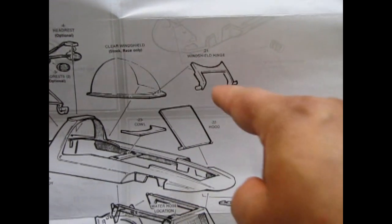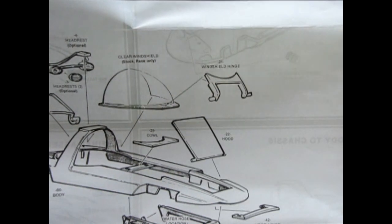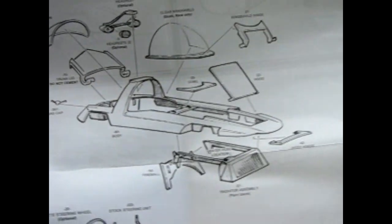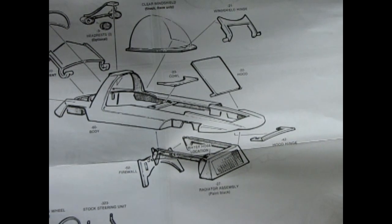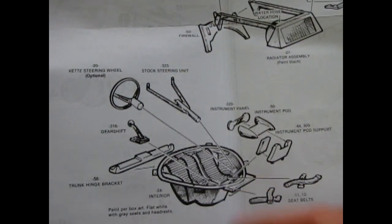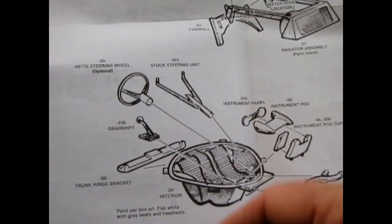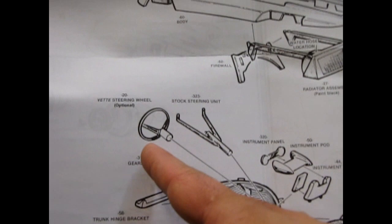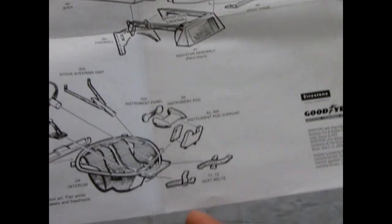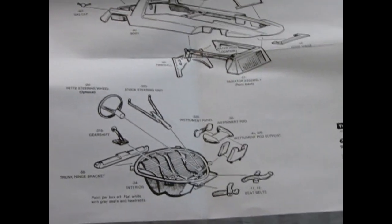There's one for the front of the hood, and then there's one that helps you raise the windshield up and down so you can get in and out of the car, and there's a hinge on the trunk. So you have 3 hinges in one model. Amazing. And then we have our interior. That's a stock steering wheel with the 2 little arms sticking out. And then you can also put in this Corvette steering wheel, which is interesting. A car with seat belts, which is kind of cool for a custom.